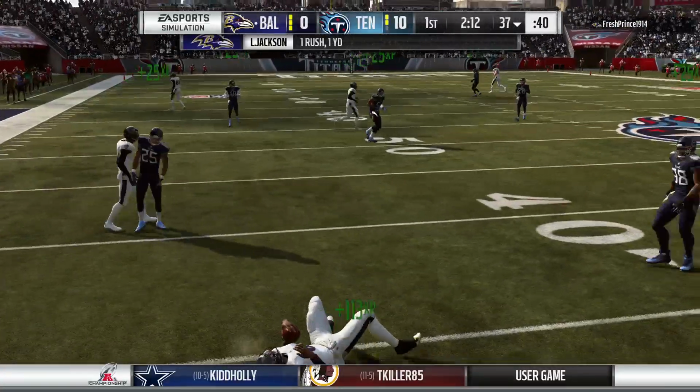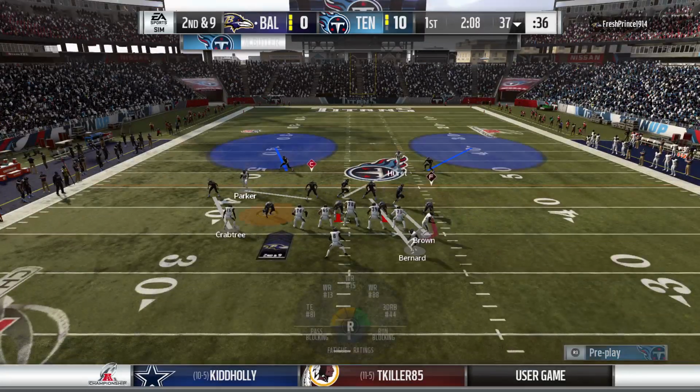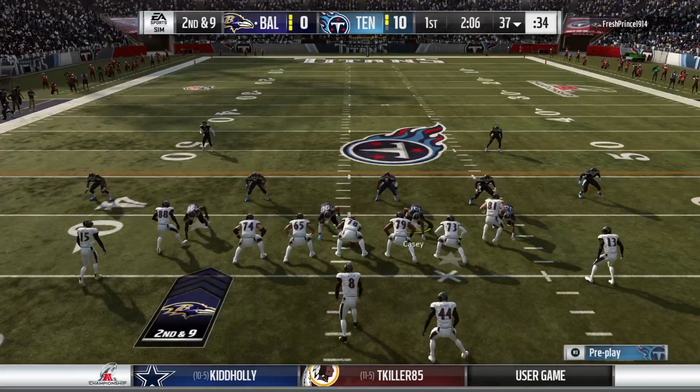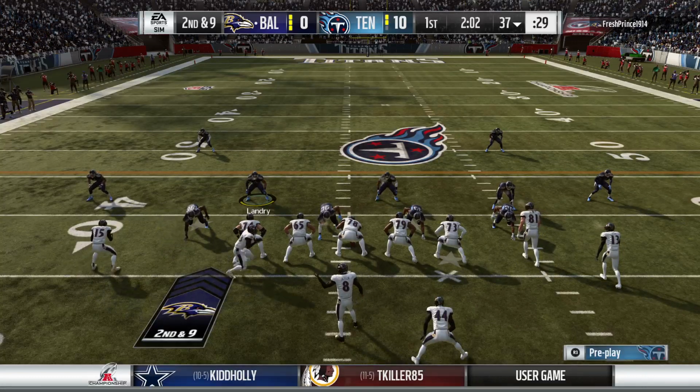And he'll be brought down right around the 37. He'll get just a yard on the scramble. It's 2nd down. Yeah, he only gets a few yards on 1st and 10, but he's better off doing that than throwing an incompletion or even worse, an interception.